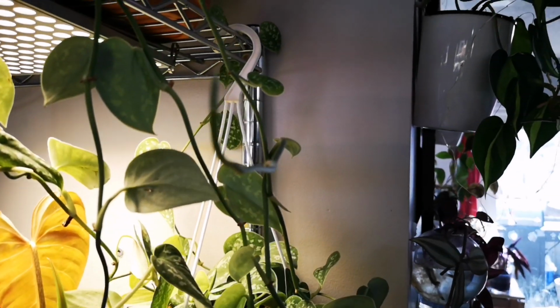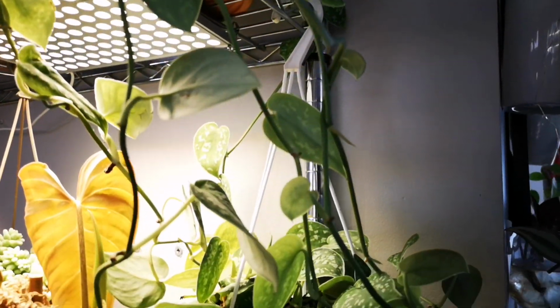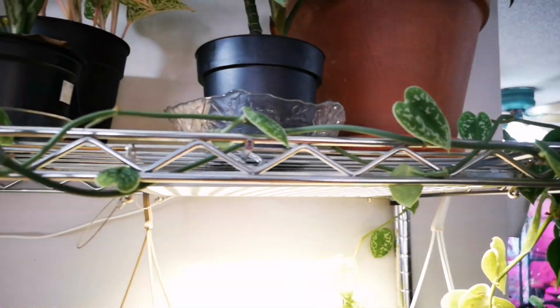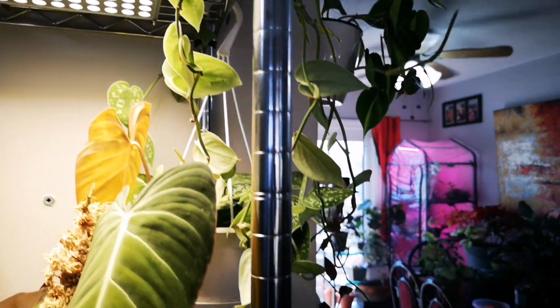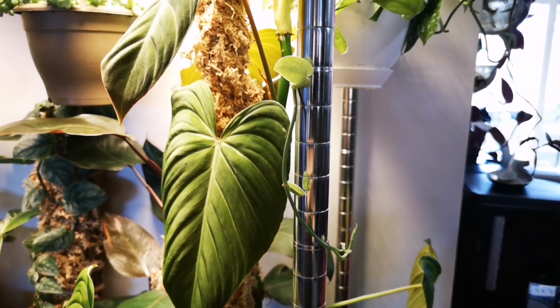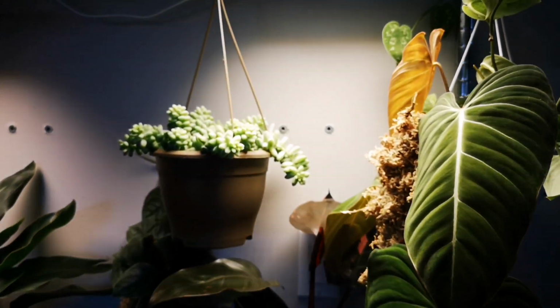with all its teeny tiny little leaves. They are quite small. I need to get her into a bigger pot, but she is growing all up and along here, and then down here. Sorry about the lighting, guys. These grow lights make things a little more difficult to film with.